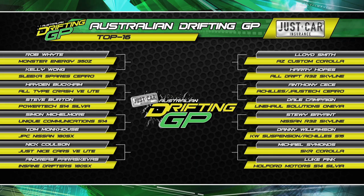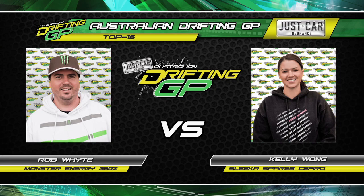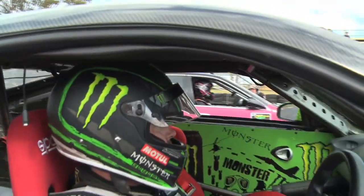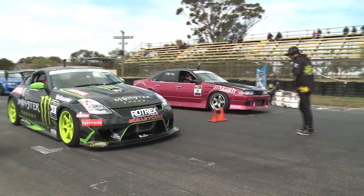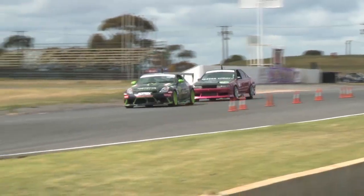Well, here is our top 16 battle tree. There are some big matchups that are about to unfold already. Our first pairing, Rob White in the Monster Energy 350Z, up against local driver and Australia's top female drifter, Kelly Wong in the Sleeker Spare Safiro. Rob White has his game face on though, his championship campaign is full steam ahead. He needs every single win.